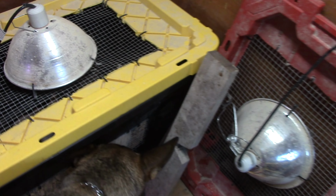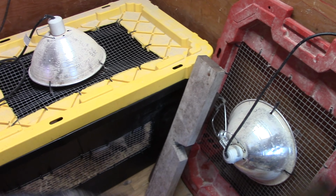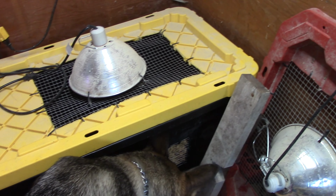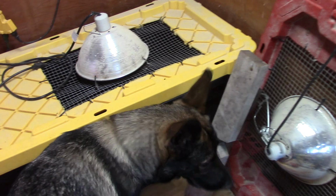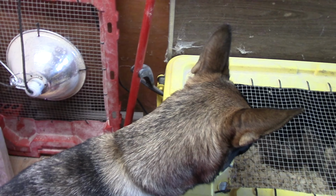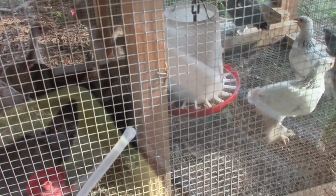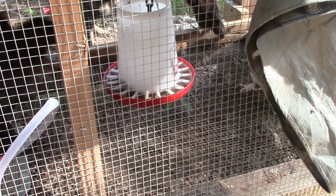All right, let's go out here and look at the other quail, or the other chickens. All right, let's go out here and look at the turkeys and the chickens, Maggie. Let's go outside and look at the turkeys and chickens. Let's go. All right, y'all.